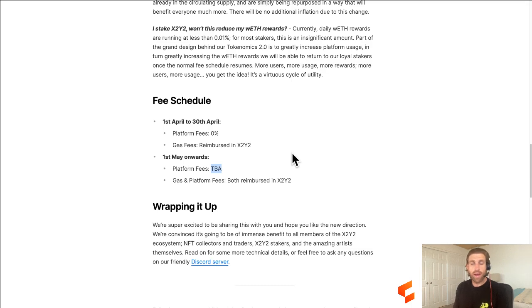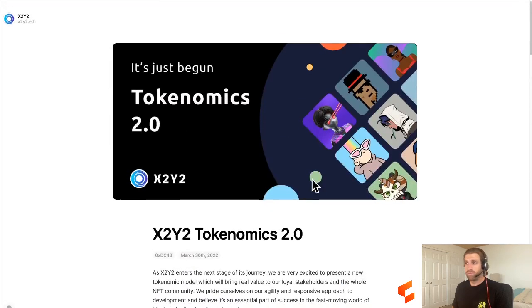Come May 1st, platform fees are going to be TBA, most likely around 2.5% to be competitive with OpenSea, probably slightly less like LooksRare. I believe LooksRare is 2%. And then gas and platform fees are still going to be reimbursed by X2Y2 for buyers, which is pretty interesting. That's a fascinating little point of distinction and differentiation between themselves and OpenSea and LooksRare.